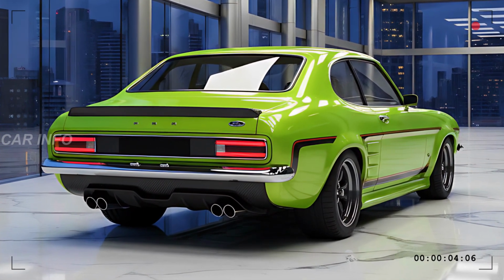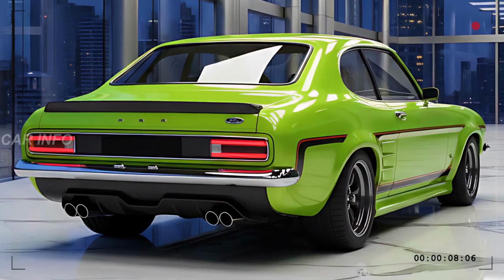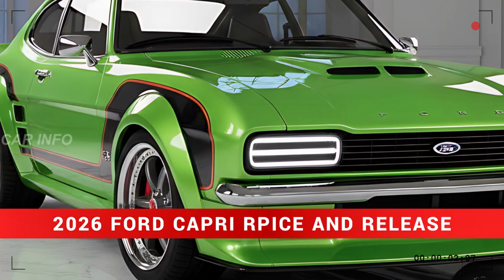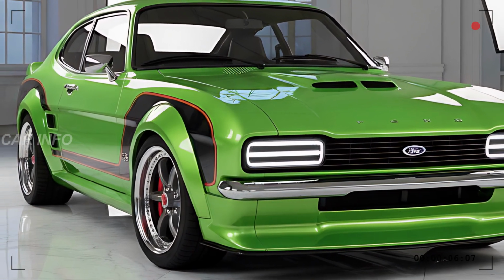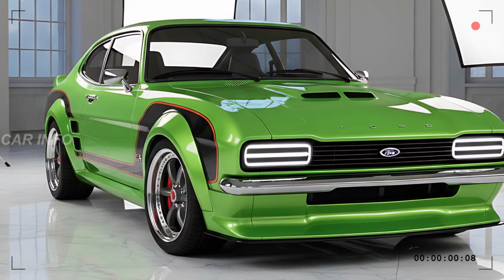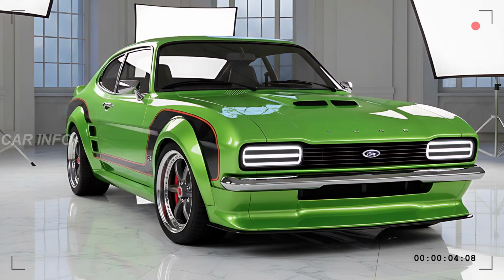Ford plans to release the 2026 Capri in late 2025, with prices starting around $45,000 for the base model and climbing to about $65,000 for the high-performance GT. Production will be limited initially, making it a collector's dream for those lucky enough to secure one.